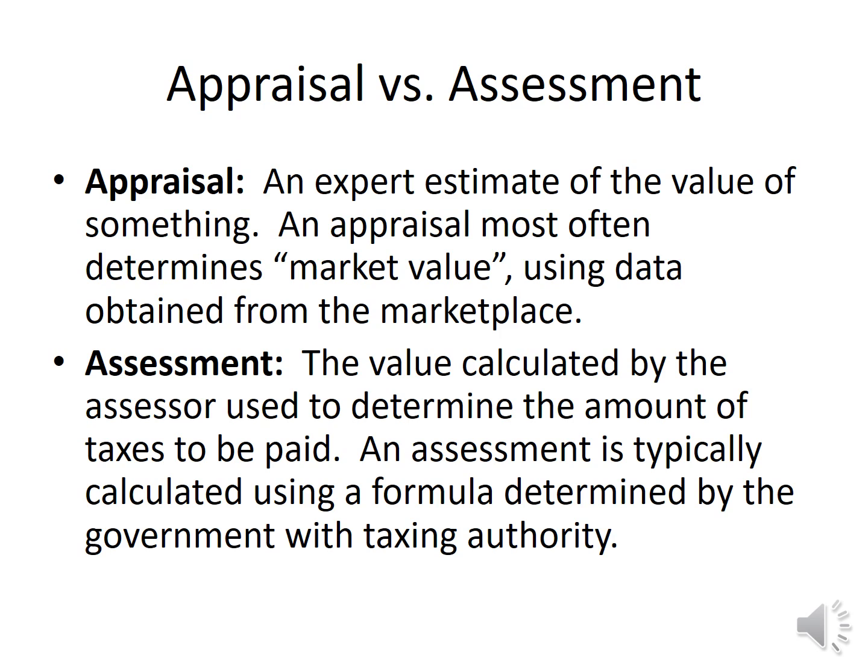So I want to make a distinction between an appraisal and an assessment, because I think, especially in Vermont, that gets a little confusing for people because the listers tend to use the word appraisal, and what they're doing is not actually an appraisal, it's a municipal assessment. So an appraisal is someone giving an expert estimate of value for something. Uses market data to determine the value of an asset. So it could be for real estate, it could be for personal property, that's an appraisal. An assessment is a value that's calculated by an assessor, a municipal person, for the taxing authority to determine how much taxes you're going to be paying.